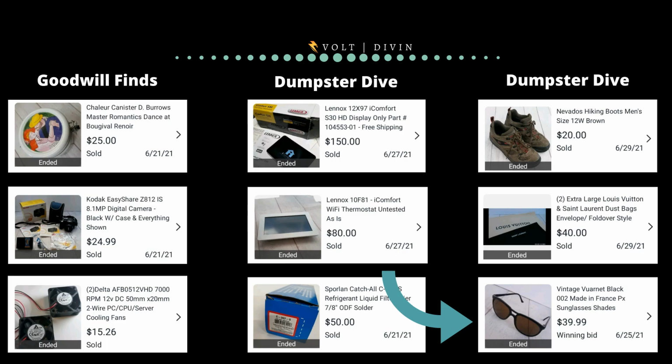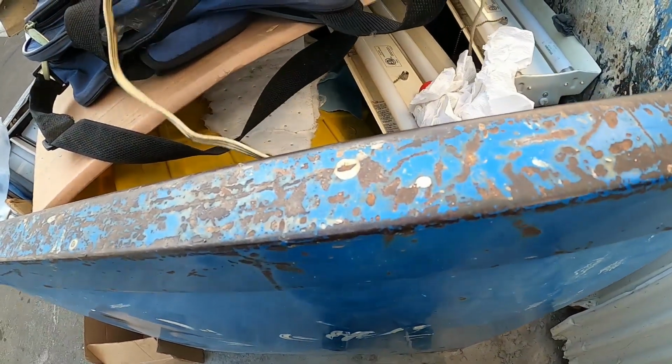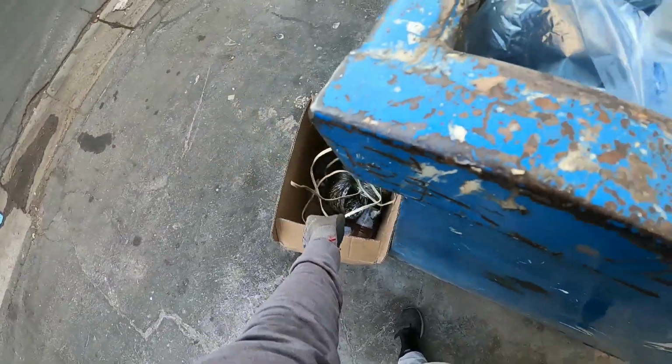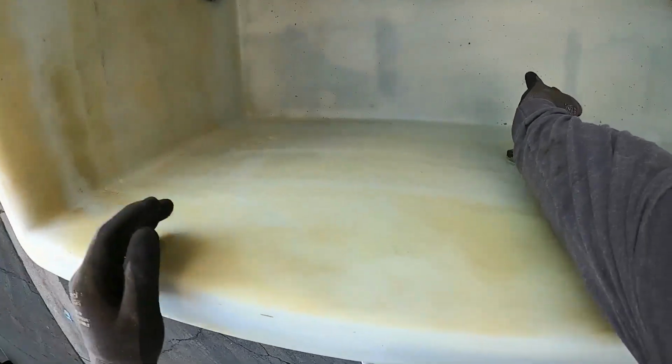They sold for $40, so that was a pretty good find too. I mean, these things are just some of the stuff that can sell. And maybe if you're thinking about doing this, then those are just some ideas for you. We don't sell tons and tons of stuff, but we just like giving ideas for anybody that is interested.